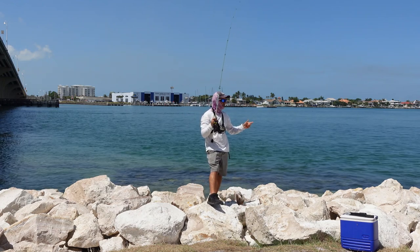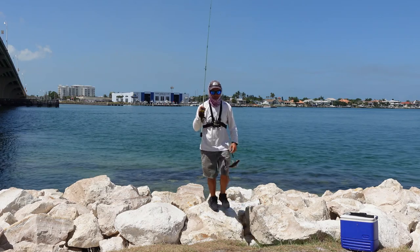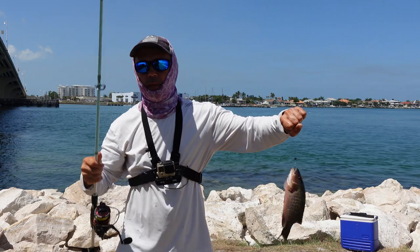Mojaro is a type of fish. It looks like pinfish, but it's silver. Oh. Yeah, they love them. Looks like our fourth keeper. Man, five minutes and almost limit.